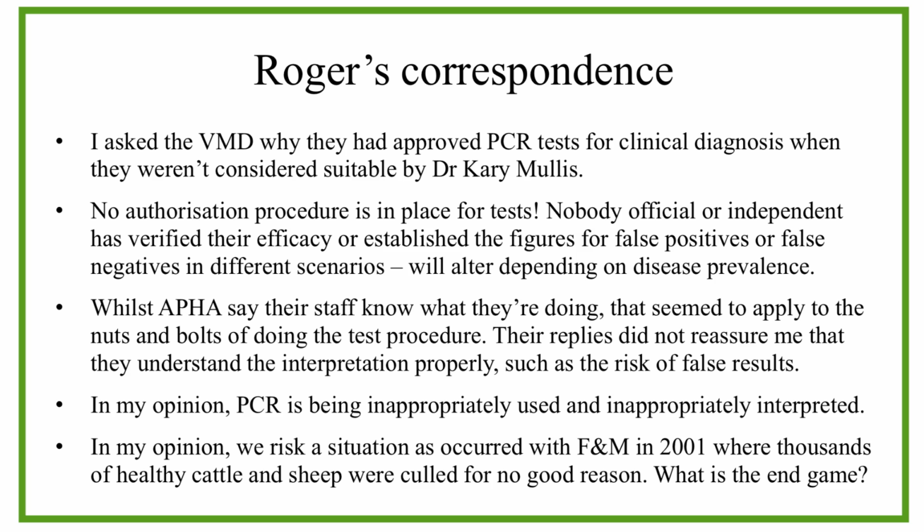So whilst it carried on, the VMD forwarded my email on to the APHA, DEFRA, and they came back to me and said, well, their staff know what they're doing. And it's like, well, I don't care about the nuts and bolts of doing the test. I know you can do that. But the replies didn't reassure me at all that they understood the interpretation properly, such as the risk of false results. Because my email, as you can imagine, was basically saying, what's the risk of false positives here? They did not address that false positives issue at all.